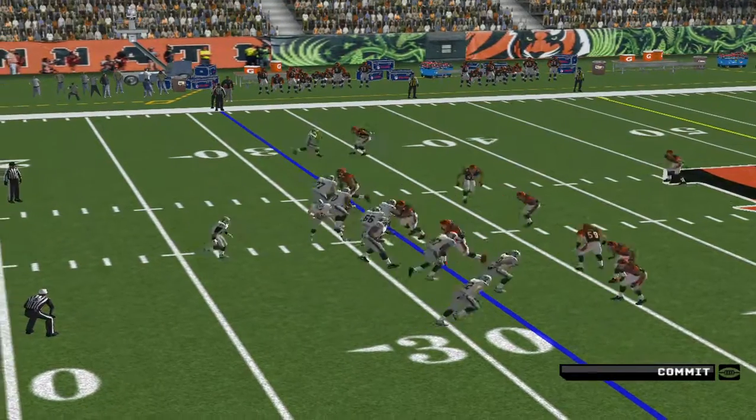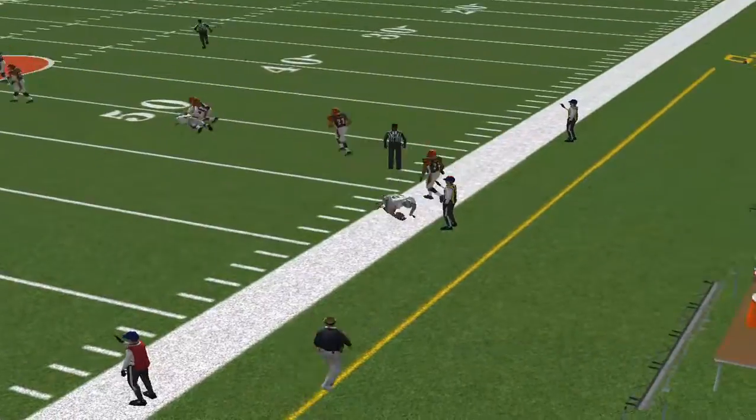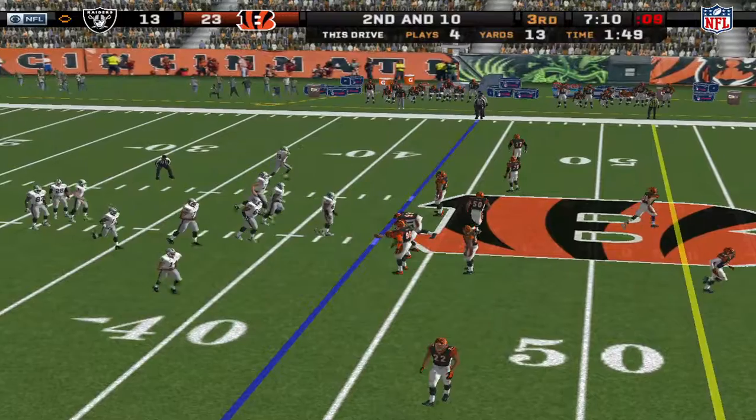Cincinnati comes out in their nickel package. With the throw, he hits his receiver. Number 21 Roberts comes up to make the reception. Gain of 12 on the play. Ball on their own 43.